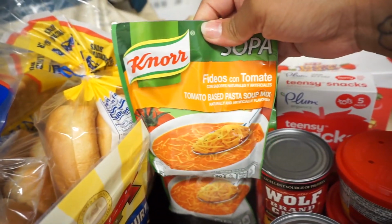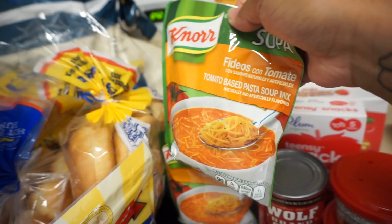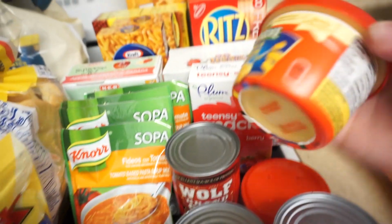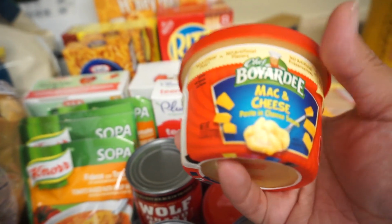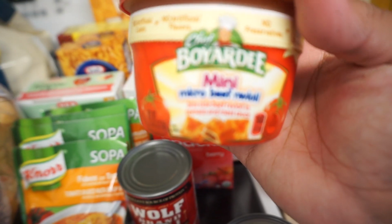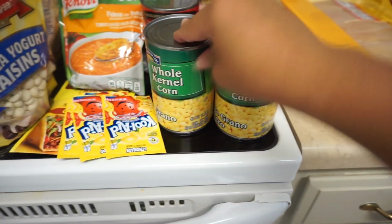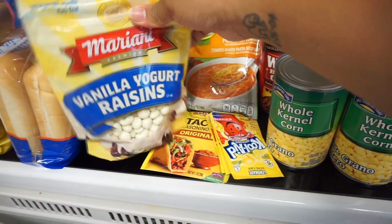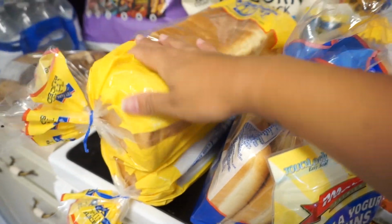I got four of these Fideo packs, and these are just really easy for quick lunches and whatnot, and it's literally just pour water and they're really good. Some chili. I like getting these for Emery for when she can't eat what we're eating or she doesn't want what we're eating, and they're just quick and easy. So I just got the mac and cheese one, and then I also got the mini beef ravioli kind. She really likes those. Two things of corn, some lemonade, Kool-Aid, some taco seasoning, some yogurt raisins. Adeline really likes those. We got some burger buns, some hot dog buns, two loaves of bread.